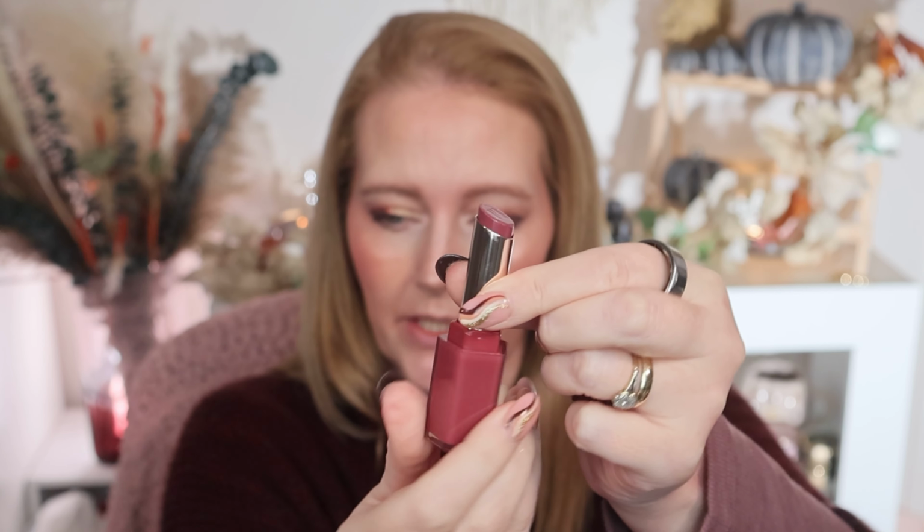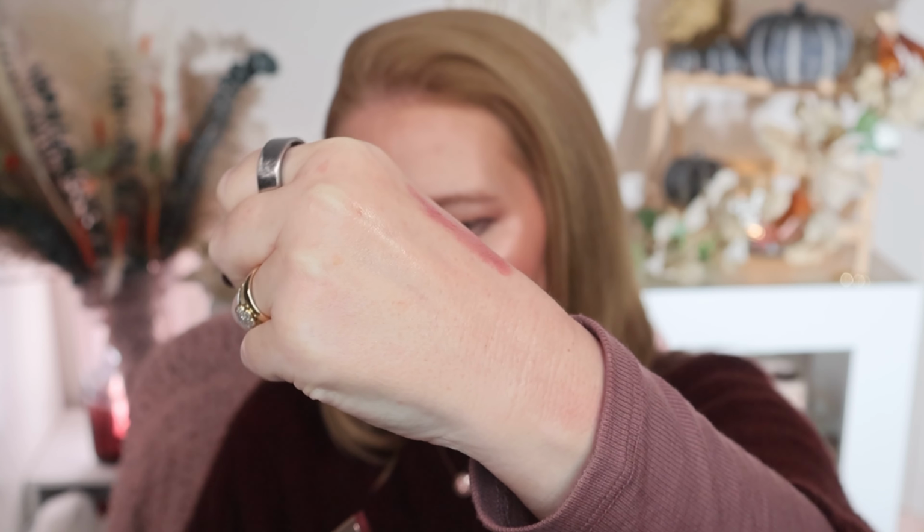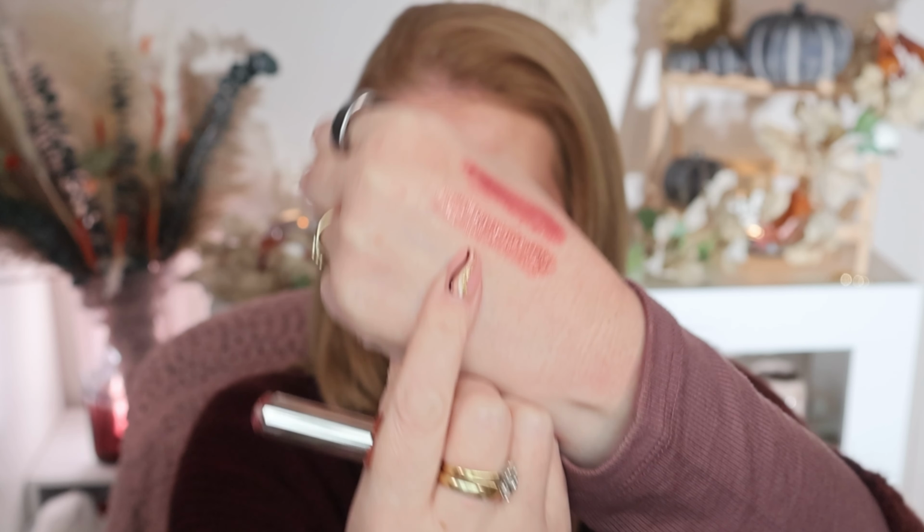I do actually have every single colour, all of them sitting there, they never leave my desk. But these are the 4 I've picked out that I think would be quite suitable for this time of year. So I'm going to swatch them on the back of my hand and then I'm going to try on the one I think is the best of all of them. But I want you to see them all because they are so good. So this one is the shade Riri. So there's Riri. You can see the difference in formula here. We're getting that gloss mixed in with the lipstick. And then we have Spice Cold. So there is Spice Cold.